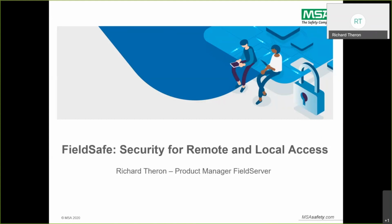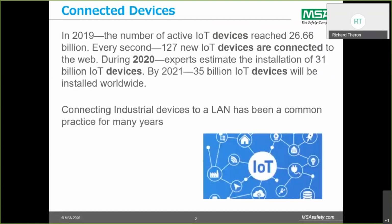For us to show you the presentation on FieldSafe and what we're doing in the security for remote and local access. Let's just jump right in.